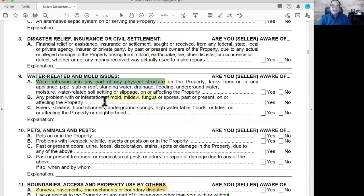Then it's asking, do you know of anything mold, mildew, fungus? If you're not a mold, mildew, or fungus expert, then I wouldn't put yes. This is, are you, the seller, aware of those things? Okay. Have you been affected by rivers, streams, flood channels, underwater, you or the neighborhood? That's a good question there.